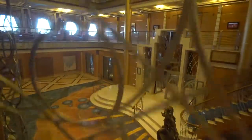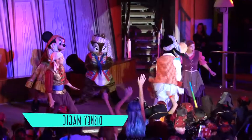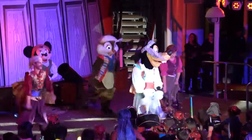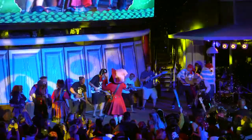But a ride up the elevator will take you to even more entertainment, like the Pirates in the Caribbean Deck Party, which pirates themselves can only briefly spoil, before Mickey shows up to save the day with a grand fireworks display.